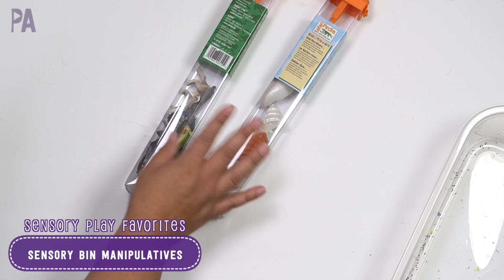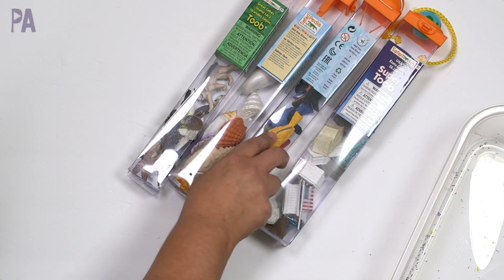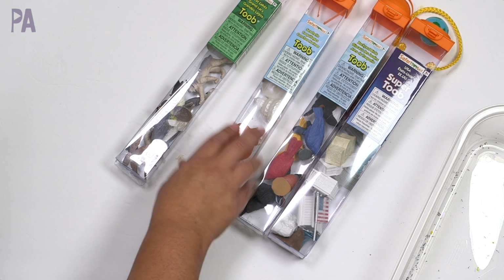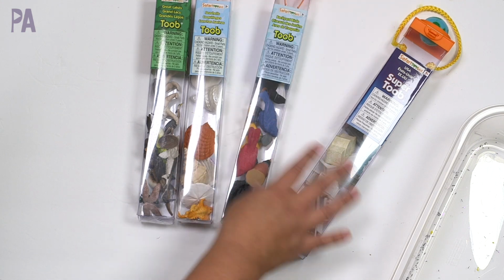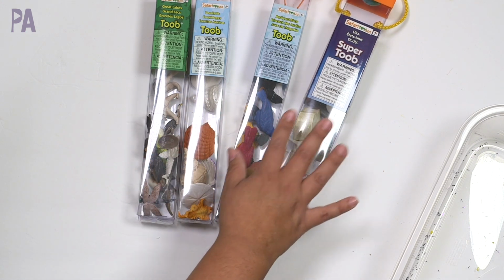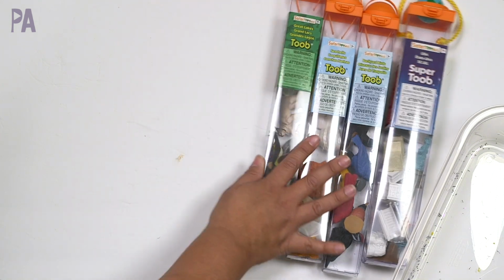These aren't necessarily fidgets, but I wanted to mention these because they are favorites and they've always been great for sensory bins. These are Safari Ltd. tubes. Usually you can find them online. Also Michael's, Hobby Lobby I think has them too. Each one has a different theme, and the figurines inside are perfect to put inside the sensory bin with that filler to look for, like hide them in the rice and hide them in the corn.